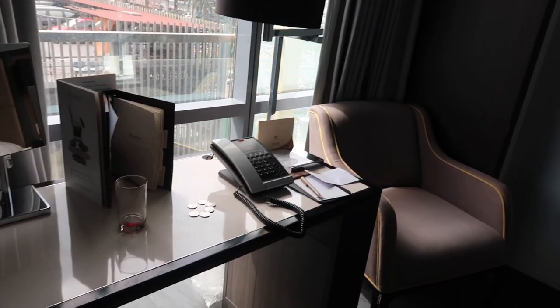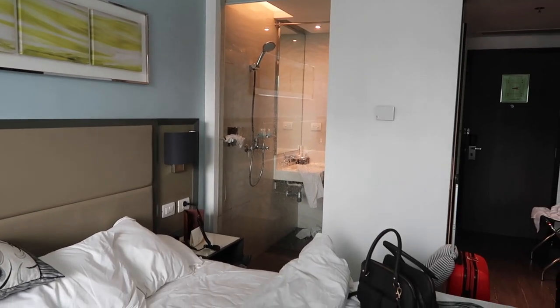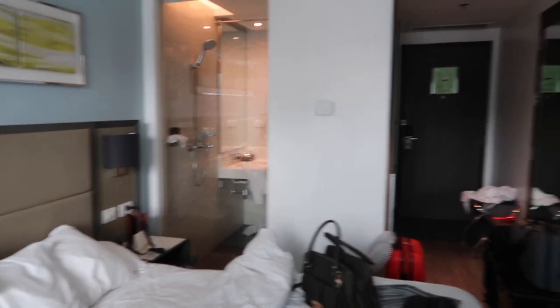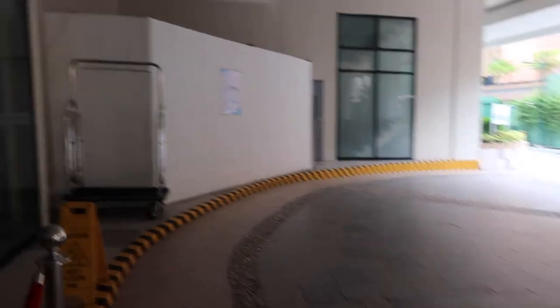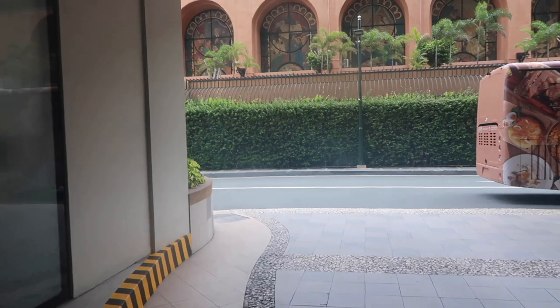Okay. This is our room inside the Belmont Hotel. They have a nice bed. And yeah, it was a good sleep, wasn't it? Yeah, it was comfy. And look at their shower there. It's a glass wall. But you can also put blinds there if you want some privacy. What's the best thing about this hotel? It's just close to the airport, you just have to walk. It's just close, that's why this is really popular for travelers.